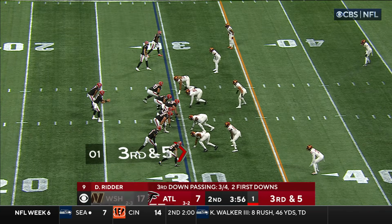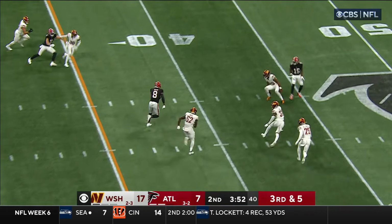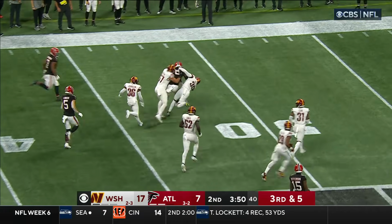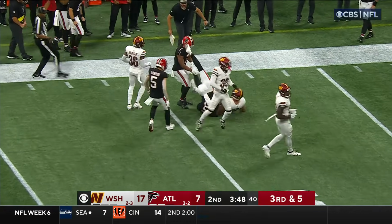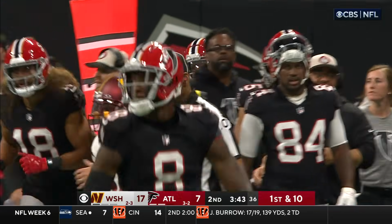Play clock at 2. Ritter, he's got Pitts for the first down. Breaking open and breaking free. Stiff arm and down near midfield. A gain of 19. Cody Barton on the tackle.